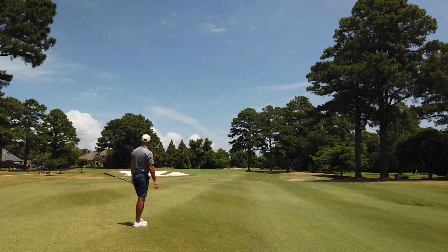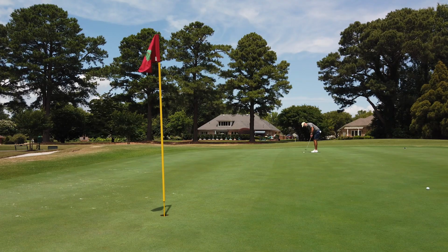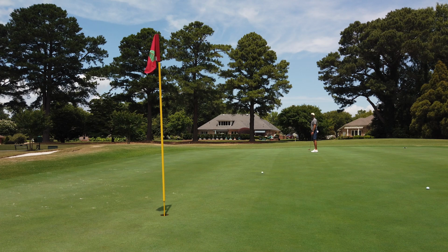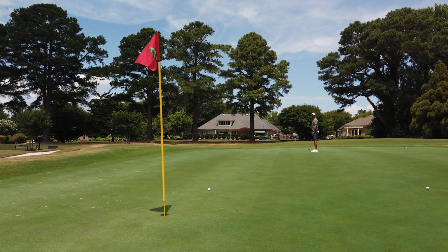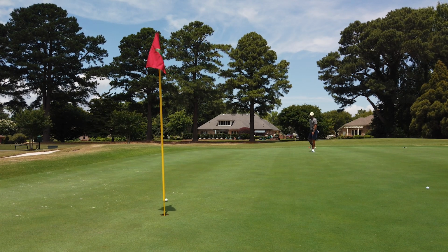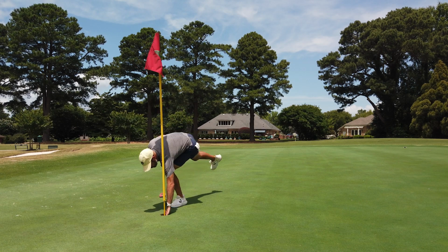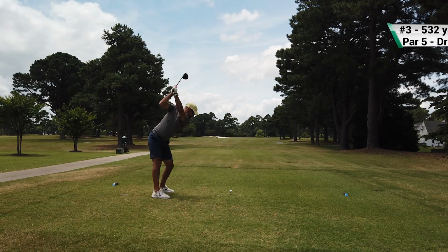I hit a shot here that I just tugged a little bit, which left me with a little bit longer putt down a slope. But for my second hole of the day, I was able to hit a good putt and cozy it down there and get out of number two with another par. Those are both mid 300 holes.